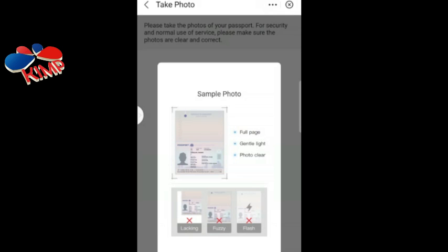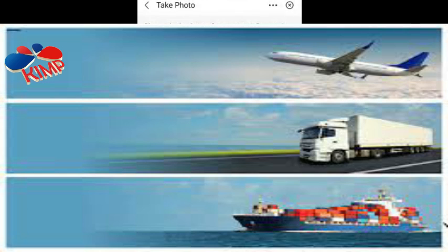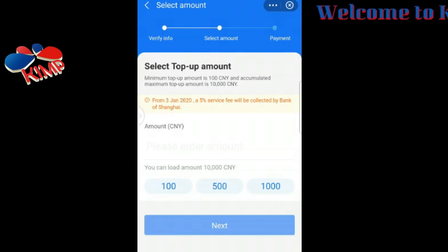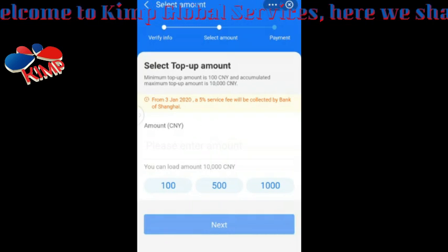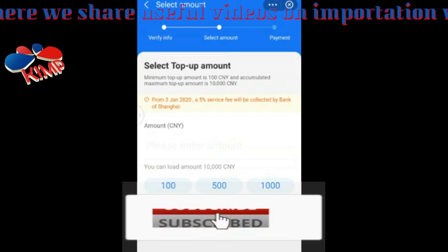Okay, so here I'm going to click next, and then they will say I should take the photo. If you are taking the photo of the passport, make sure you take it in such a way that your information is clearly appearing, and always use a portrait view. Okay, so they have accepted it. Good. So over here I'm going to select the amount of CNY I want to top up.